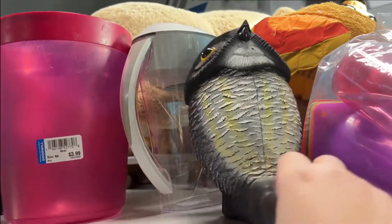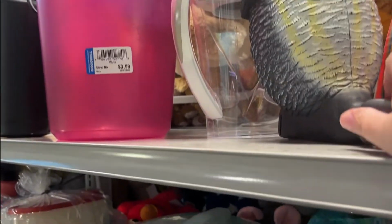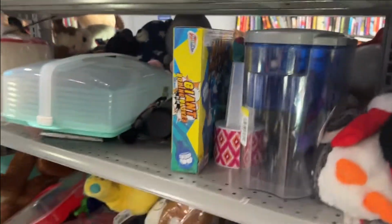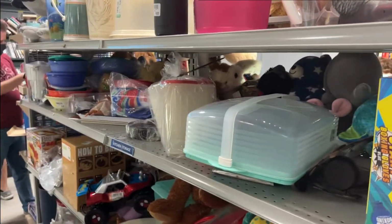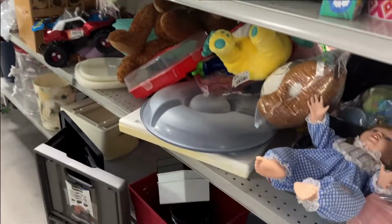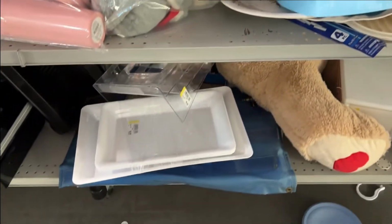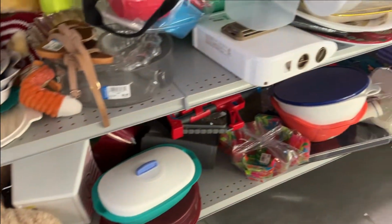So now we're in the Tupperware rubber plastic section, and the children's toys are slowly growing into this aisle. I think that sits on a water spigot or something. There's John. He found a toy. It's a Doctor Who lunchbox. I told him he could get it if he wanted, but he said that was okay. I think it was like $8.